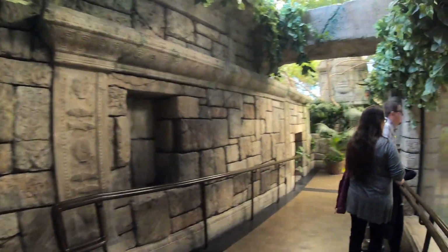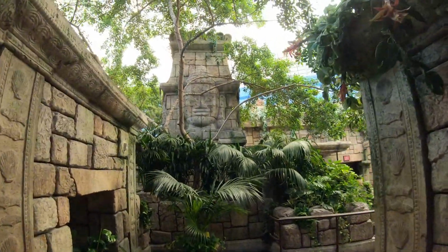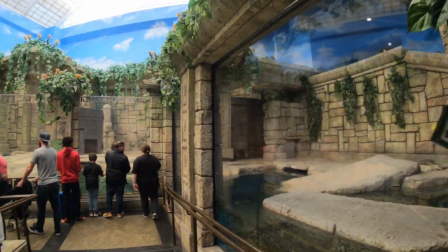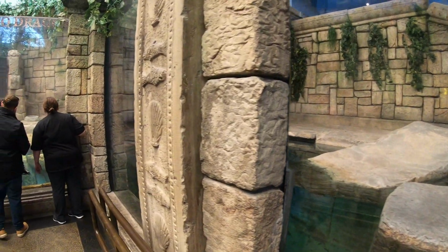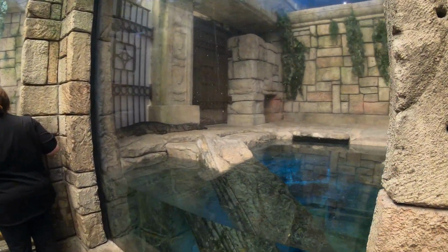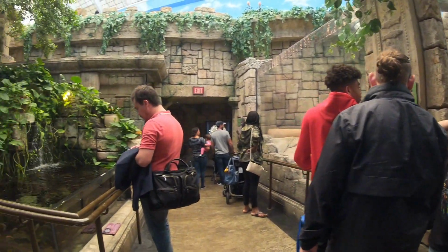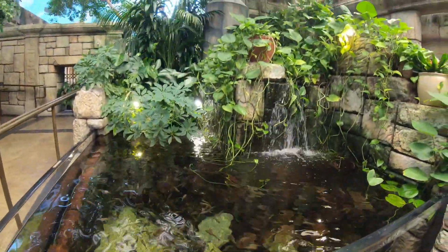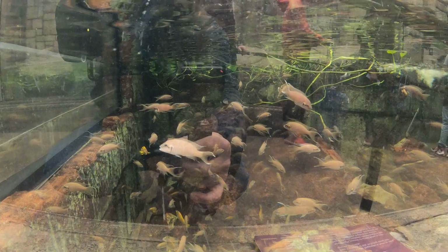So when you first walk in, it looks like an area full of ancient ruins, and there's a lot of natural light in here, but just to let you guys know, it's very comfortable. The AC must be cranking. Lots of little fishies, and my fist in the reflection.